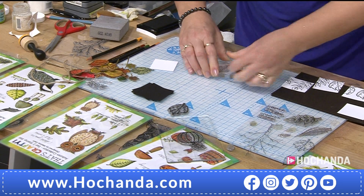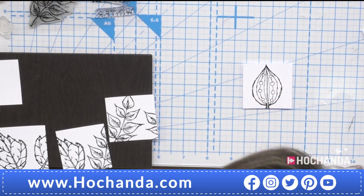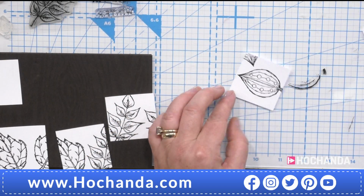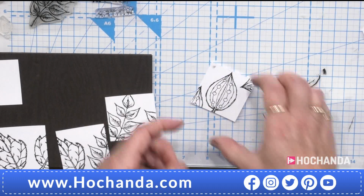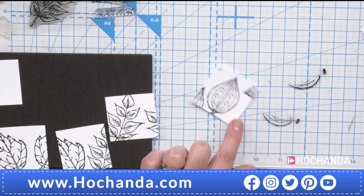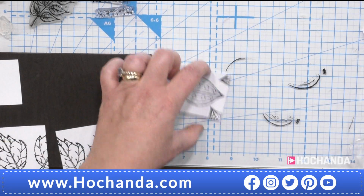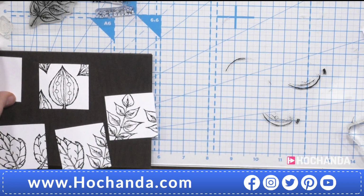There we are. Then I'm going to go in there and just in that one. Oh, I've just got a finger mark there, so you know what we're going to do? A bit more, we're just going to go like that. Hey, it's not there anymore. So that's another one.